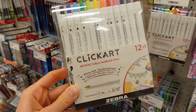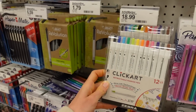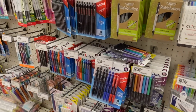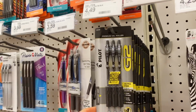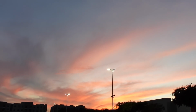Click Art. Retractable marker pen. I wonder if these are any good. I'm in the market for some new pens. I've been really good, you guys. It's been, I want to say, 6 months since I've purchased any writing utensils. I love these Pilot G2s. Check out the pretty sky.